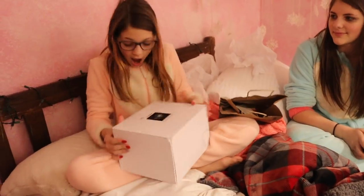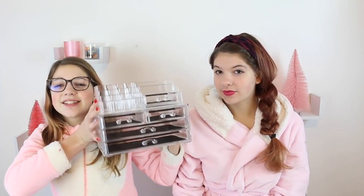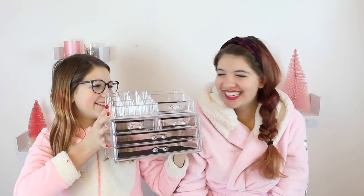Okay, let's just get straight on with the haul. Woo! It's a makeup organizer. Oh my gosh! That's adorable. Isn't that cute? So the first thing that I got was from Lily. It's kind of hard to hold up, but when it's on my desk, it'll be perfect. So I got this. I'm so obsessed.